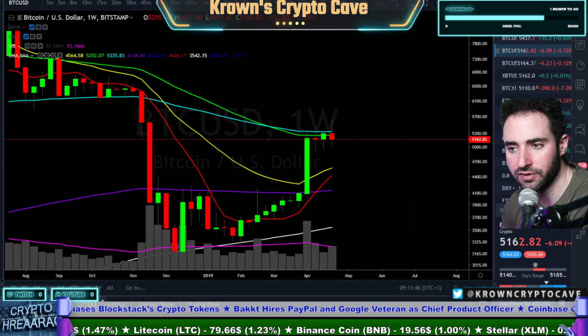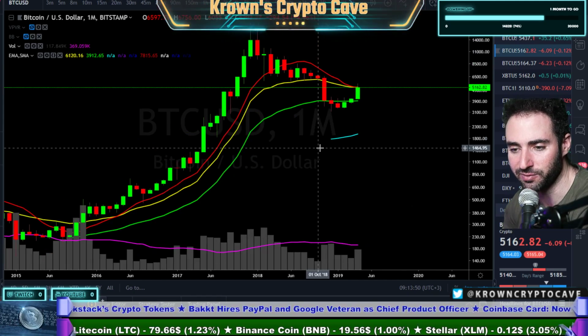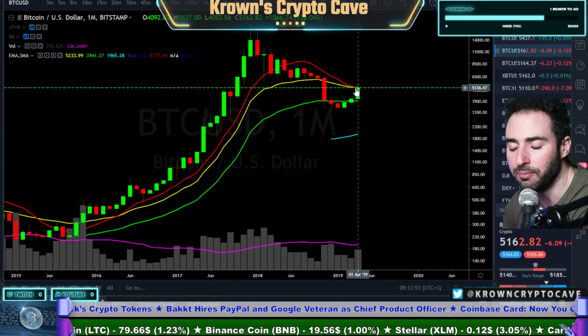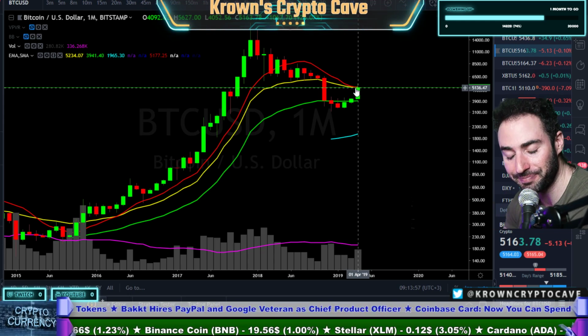So we spoke about all of that. Let's go quickly onto the monthly. I should have done the lower time frames first, but now that we're talking about the higher time frames, might as well just go here. On the monthly, we're hovering around the yellow 20 exponential moving average, and we have 2 days left until the end of the month. 2 days left.